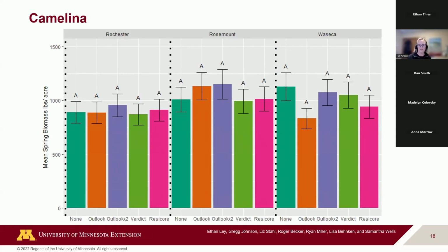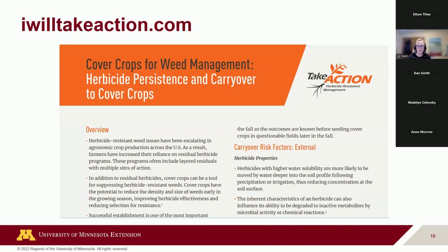We had a little bit of difference in how much biomass might have been at a particular site, but that was just across the average. So in these trials, we were not able to detect any differences, even though we were pushing it with one of those treatments by having Outlook followed by Outlook. So again, summary from our trials, it may not have an impact, but it is something to always watch out for. This is a resource I encourage people to take a look at.